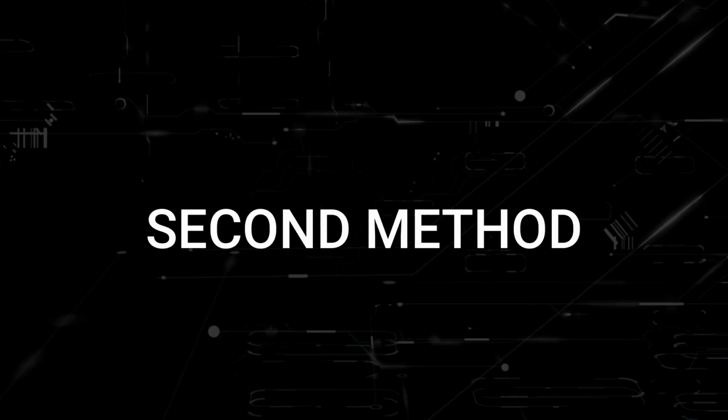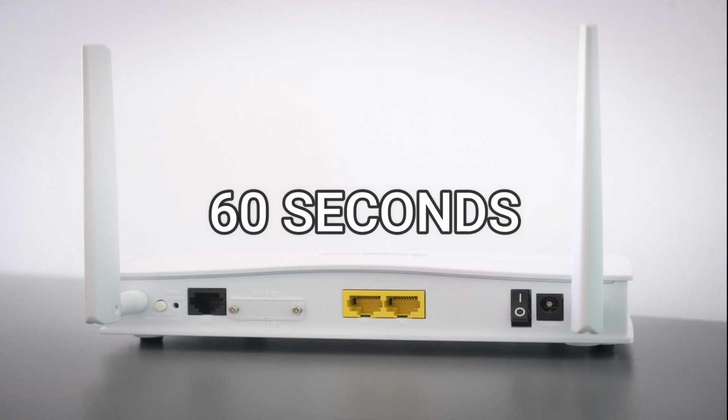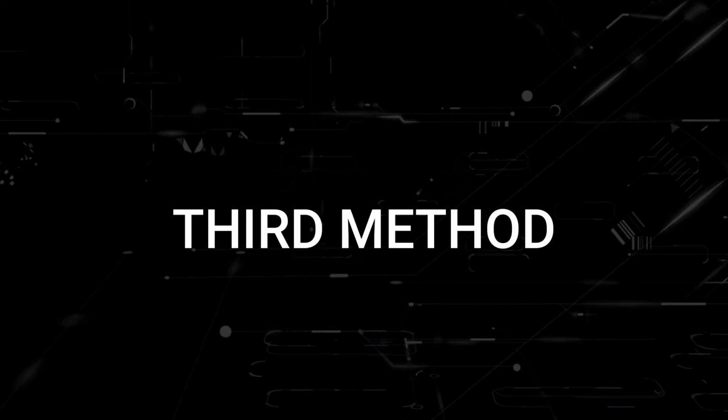If that doesn't work, then find your router that is giving you your Wi-Fi connection and unplug it for 60 seconds. Then plug it back in. This will reset its signal and connect it to the internet again. If that fixes your problem, great. If not, let's go on to the next method.